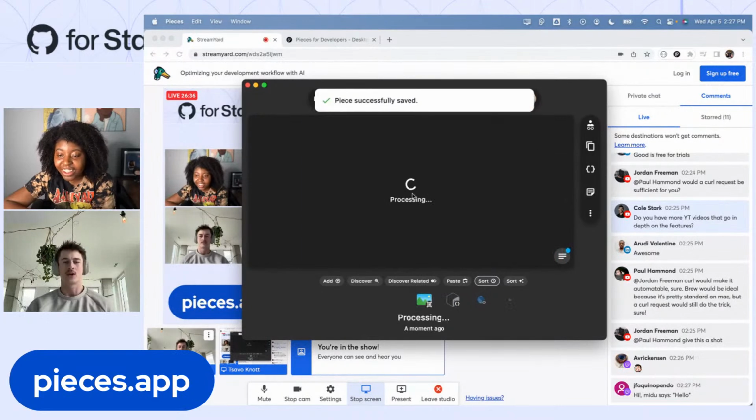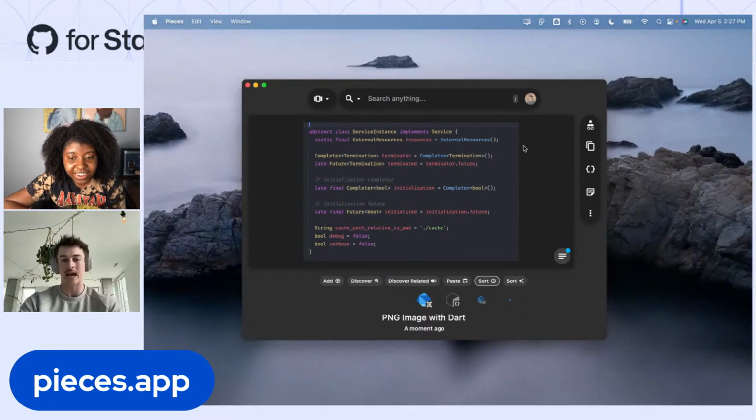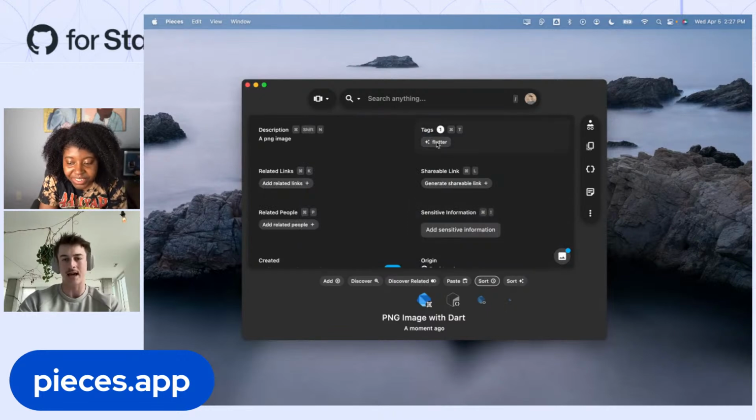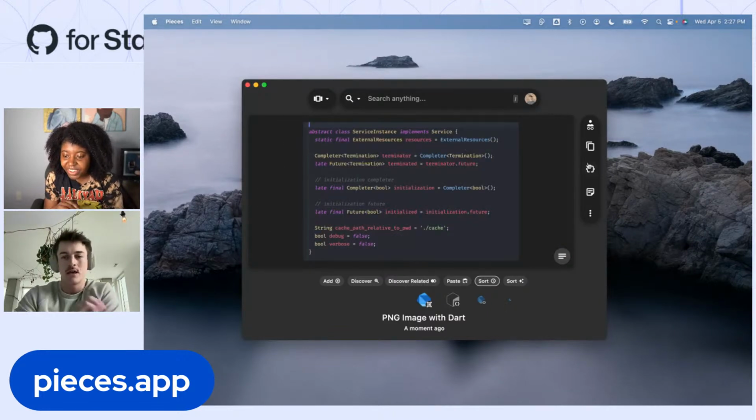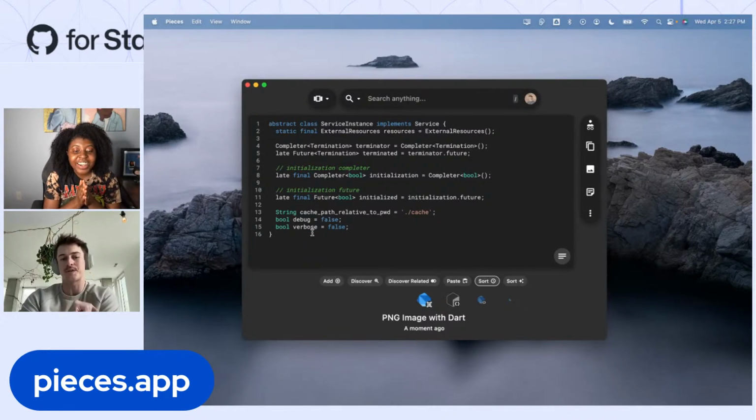Here we go. So I just dragged and dropped that image on there. And you can see we automatically said, hey, that was a PNG image and it has Dart in it. And if you flip it over, we added some light tags, but I can actually extract that code out of the image. And if you look at this, it's almost 100% accuracy. And this is really hard to do with OCR.